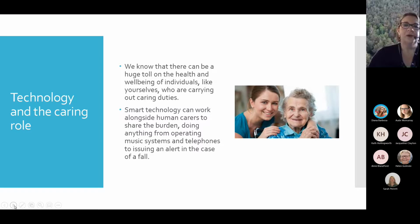So we know that obviously there's a huge toll on the health and well-being of carers who are carrying out caring duties. And smart technology can work alongside human carers to share the burden. And that could be doing anything from operating music systems and telephones to obviously those traditional alerts in the case of a fall.